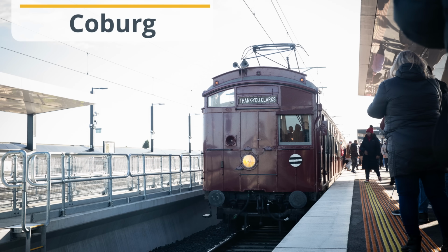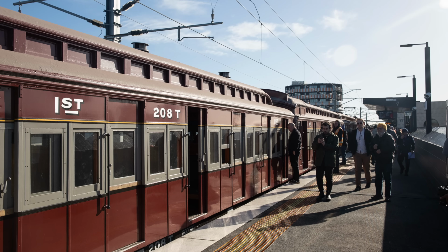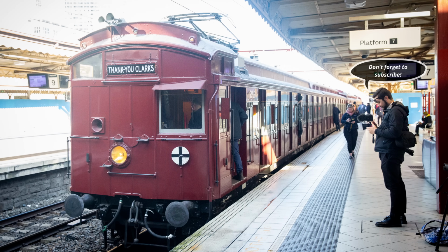A short photo stop was held at Coburg, which was completely rebuilt recently as an elevated station as part of the level crossing removal project. Back at Flinders Street, the train paused on platform 7 again, with the disc now showing a black cross for the Alamein line.